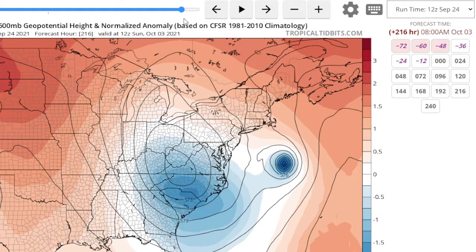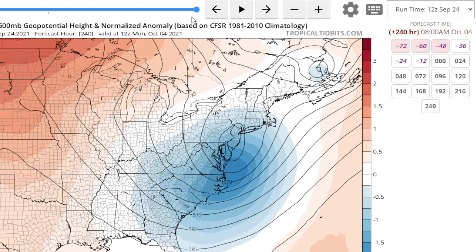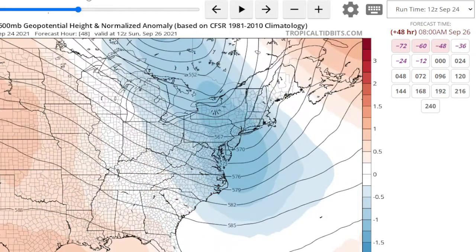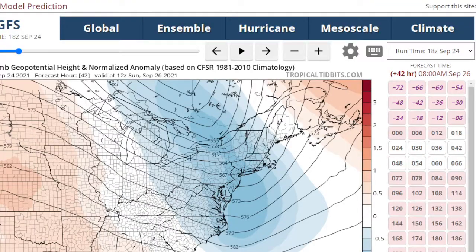And this is a bad pattern because this kind of reminds me what happened with Sandy, if you remember. So this is something concerning. The European is saying that could repeat. So this is something that we're going to have to really keep a close watch on. Again, this is the European model. All right, so let's go back to the GFS model.